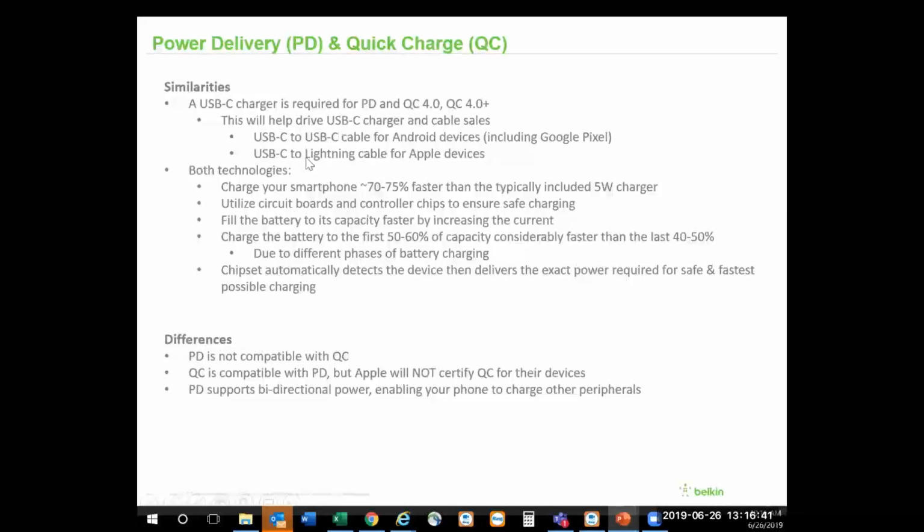And for Apple right now, it's USB-C to Lightning cable. And up until earlier this year, Apple was the only one making those cables, but they've opened that up, and Belkin and other brands do now make USB-C to Lightning cables. So some other similarities. These are things that both technologies do.